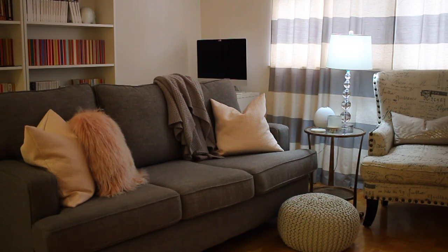It's like an expensive couch, and it went on sale for less than an IKEA couch, the IKEA couch I was looking at, and it's a much better quality couch, so I'm really happy with that.